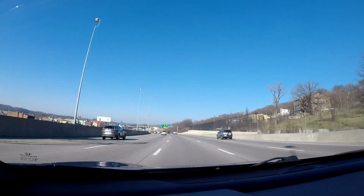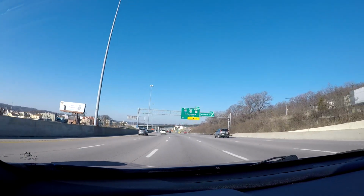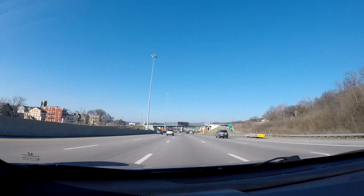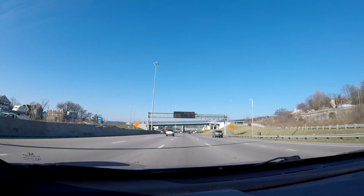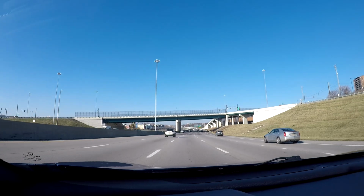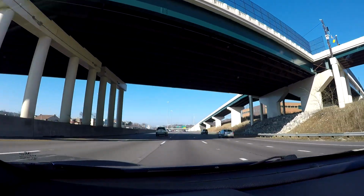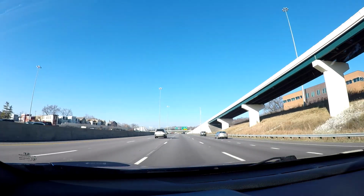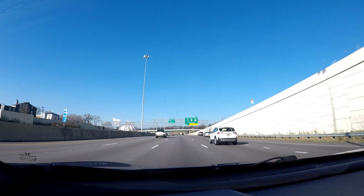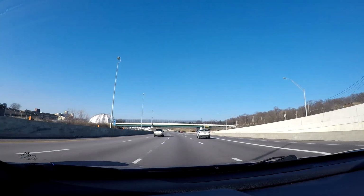And then coming up here, we have an exit for I-74 West, which will take you out to Indianapolis. So yeah, this is where I-74 begins, over here in Cincinnati. The exit for that is coming up to the right. But to stay on I-75 North to go toward Dayton, you'd be staying over here in the left four lanes. Because yeah, here's the exit for I-74.